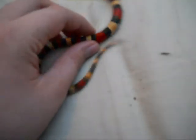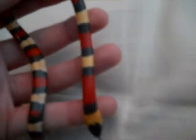Musk. And that is my Pueblo milk snake. It's absolutely crazy, and I will be doing an update on the cow king today, because I have not done an update on her at all. There's the apricot Pueblo milk snake.